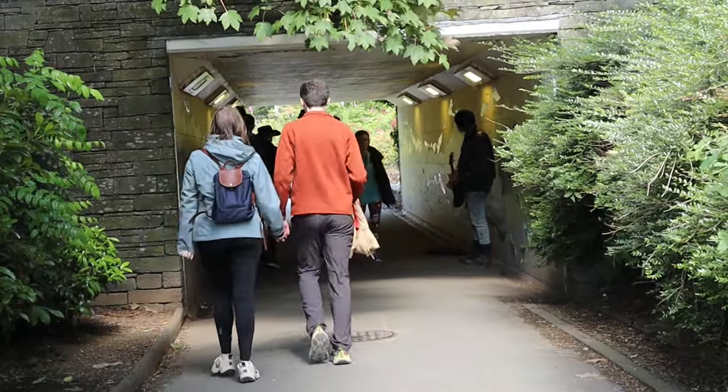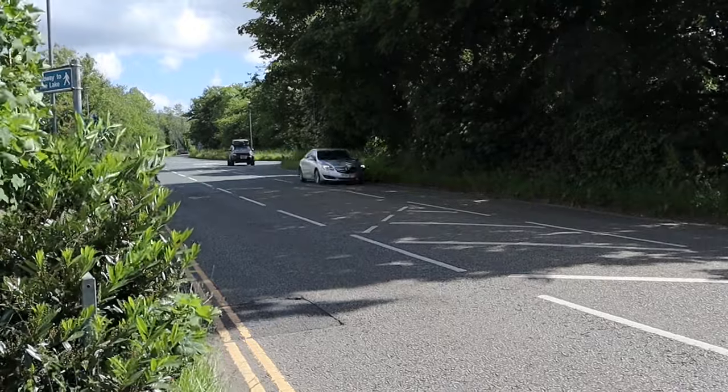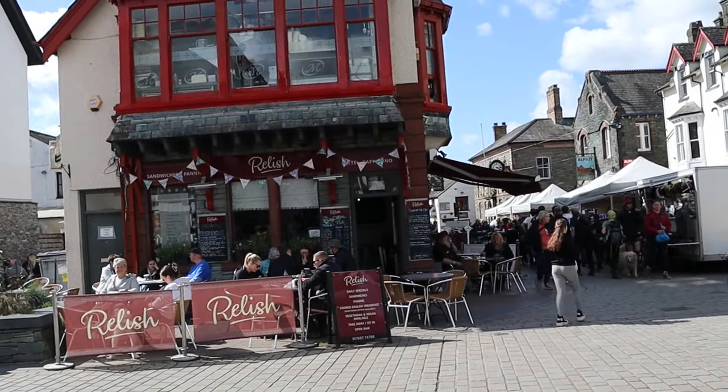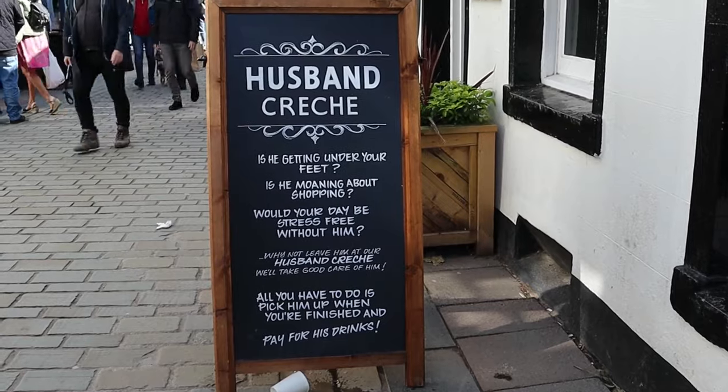Walking from the lakeside area to the town is also not a problem, as the often busy Borrowdale Road is avoided by using this underpass, which leads directly to the start of the town's pedestrianised shopping district.